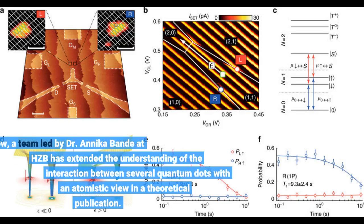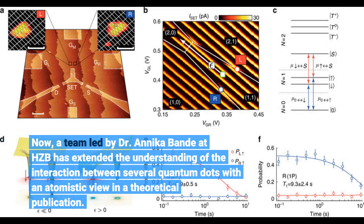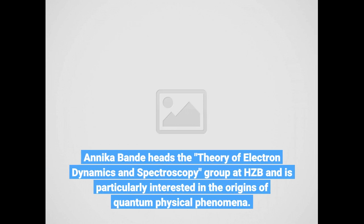Now, a team led by Dr. Annika Bande at HZB has extended the understanding of the interaction between several quantum dots with an atomistic view in a theoretical publication. Annika Bande heads the Theory of Electron Dynamics and Spectroscopy group at HZB and is particularly interested in the origins of quantum physical phenomena.